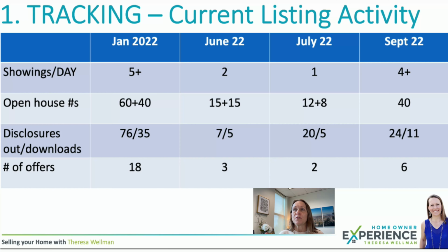You might hear agents talking about number of disclosure downloads and some other factors like that. These are really good indicators of what's going on with the actual market. So you'll see here a comparison of the number of showings, the number of open house traffic, disclosure downloads, and the number of offers to give you a sense of how the market has changed throughout 2022 and how these are indicators to what's going on. These are all listings that I personally sold at these different times. I chose the timelines just to give you a sense of how the market has shifted and changed.